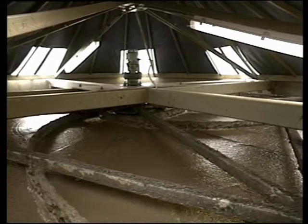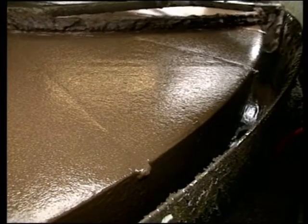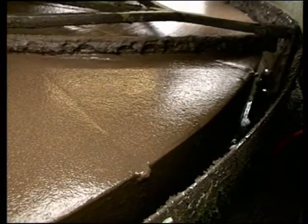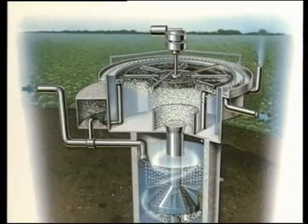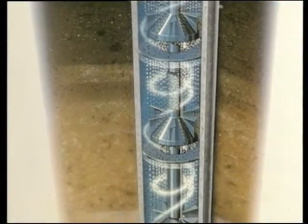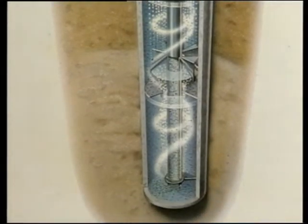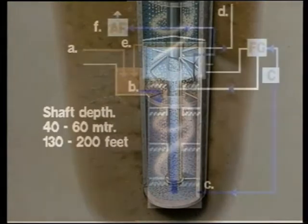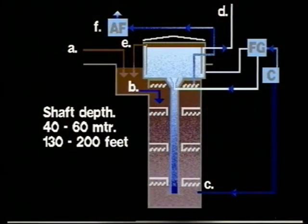Such disadvantages are totally overcome with the multi-reactor system, a system which separates the sludge and the water by means of flotation instead of sedimentation, and by building the aeration chamber underground in the form of a deep shaft, directly under the flotation unit. The depth of the shaft can vary, usually up to 60 meters. The deeper the shaft, the greater the population equivalent that the system can service.